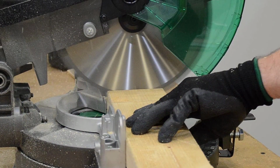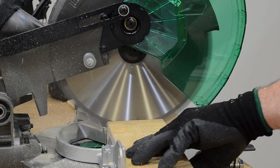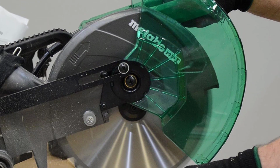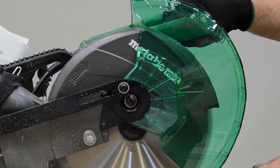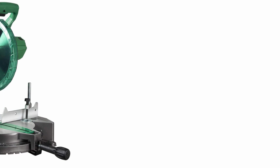First of all, this product is known to deliver high power with a 15A motor which operates at a no-load speed of 5,000 RPM. This allows you to take on difficult jobs with ease, and we were able to use it for professional purposes.